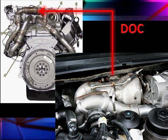Here it is. You can see it on an actual vehicle in the back, and you can see it looking where you just see a little bit back by the firewall. Much easier to see it out here. This is an oxidation catalyst that's going to reduce our particulates slightly, but mainly control our HC and CO.